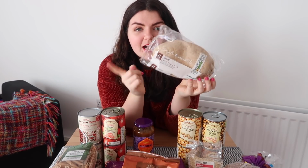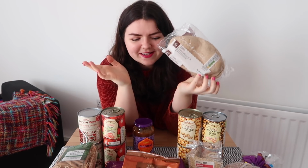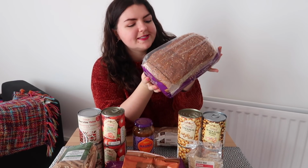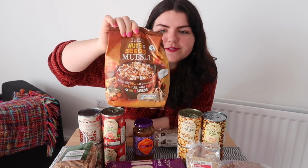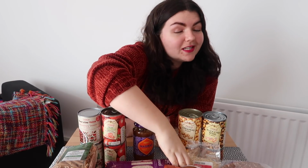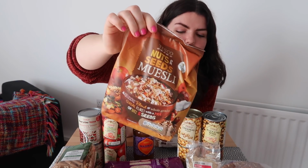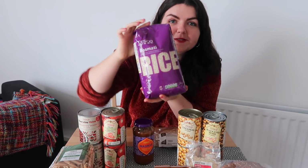So then on to bread, I have some wholemeal pita, which I use for dipping into hummus, obviously. And we also just have a plain loaf of multi-seed farmhouse, which is really, really nice as well. It's only like 80p. Then we have Jamie's muesli, which he eats all the time, which I have no idea what the obsession is because I just don't think it's great. But for any muesli lovers out there, this one's amazing, according to Jamie. Then I have a big, massive bag of basmati rice.